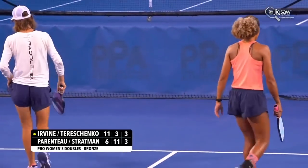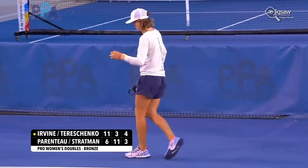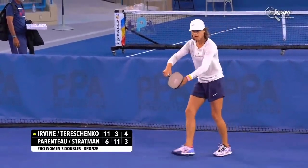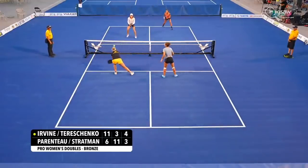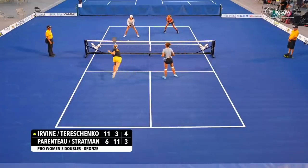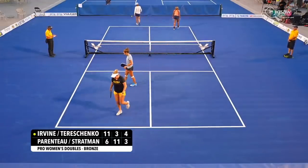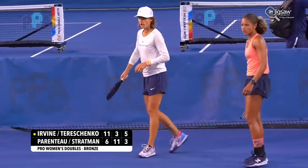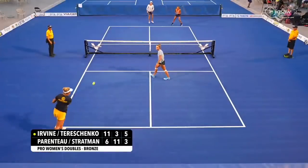And a great rolling forehand dink from Jessie Irvine. 4-3-1. That now gives them the lead here in game 3, 4-3-1. Point. And that ball is going to land out as well. So now making a little push here. 5-3-1. Irina Tereschenko and Jessie Irvine.